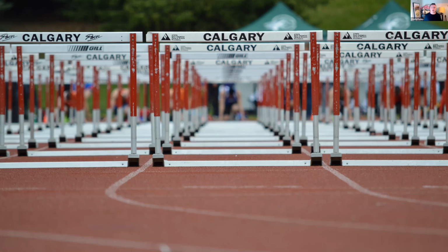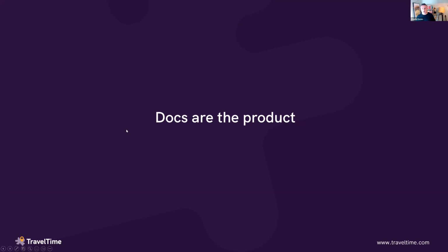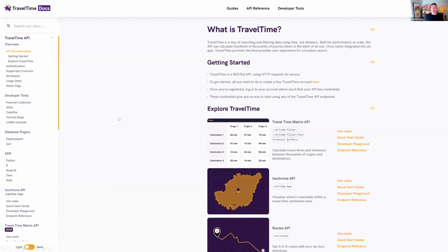Now, when it comes to APIs, there's going to be tons of hurdles, but the first and last and biggest hurdle is going to be developers. And for developers, documentation, the docs are the product. They are probably the first thing they see. And we have invested a lot of time and a lot of money into making sure that our docs are the best they possibly can be.